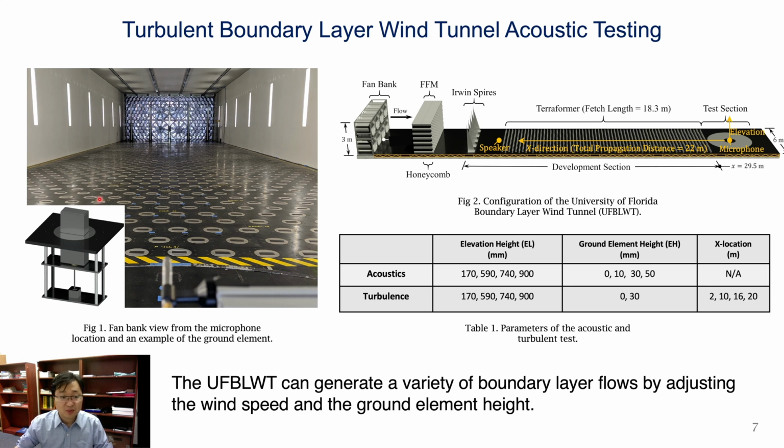And at the bottom left here is an example of the ground element. By changing the ground element height and rotation, the wind tunnel can generate different boundary layer profiles. The right figure is the configuration of the boundary layer wind tunnel. The black notation is the internal configuration, and the yellow notation is the acoustical configuration.